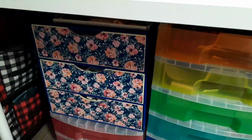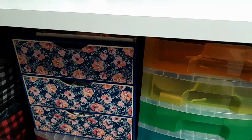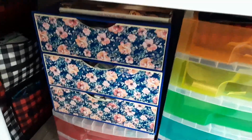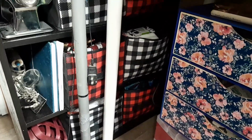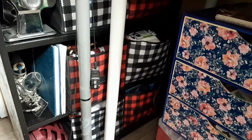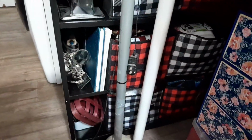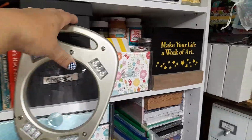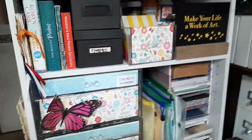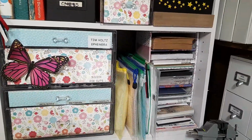And then a lot of that container there has some of my mini tier tray decor. And then over there, those bins are full of fabric. They used to be on the back bookcase that I couldn't get to. You got my pasta machine and some other stuff there. This changed a little bit, but not too much. Here's my lighted magnifying glass that I use sometimes when I crochet. There's my 6x6 paper.